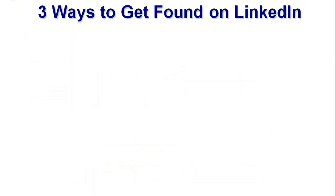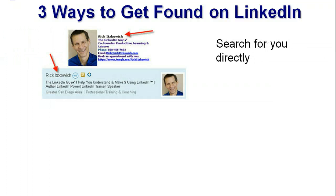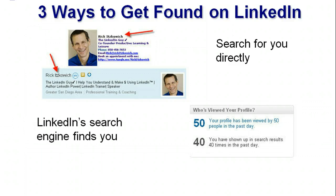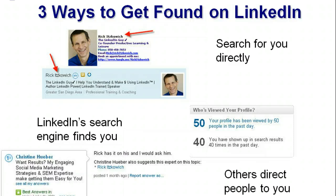There are 3 ways that you can get found on LinkedIn. One is when people search for you directly, so you must have a profile on LinkedIn to be found. The other one is when the search engine on LinkedIn finds you, and that means you must have the keywords that people will type when searching for you: the skill set, the problems that you solve. And the third way is when people direct others to you because they consider you a good fit for the person who is looking for what you're doing. So those are the 3 ways you're going to get found on LinkedIn.